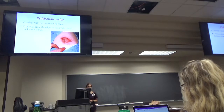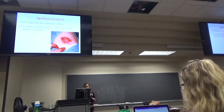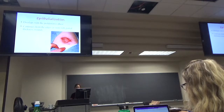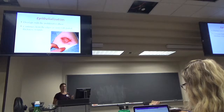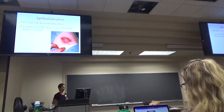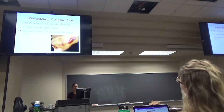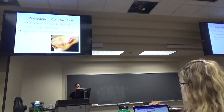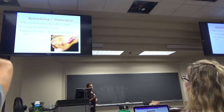This is just to show the epithelialization of the wound. This particular phase will overlap with the proliferative phase, and it continues from the edges of the wound. Okay? Here's a good picture of a scar just to remind us that even after a wound is closed, the wound is still working.